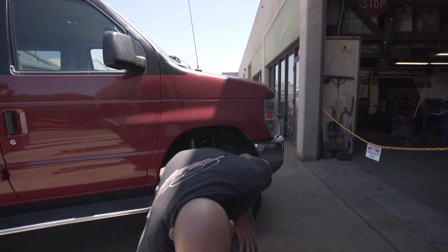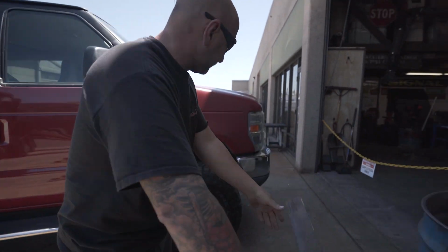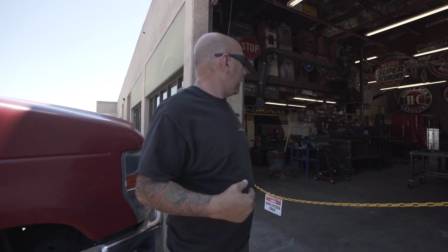Is Austin gonna trip over the wood here? We're gonna just, you know, but if you guys want to see the shop, there's what it is.